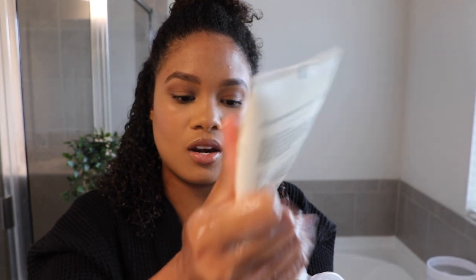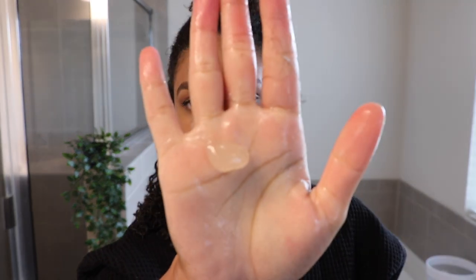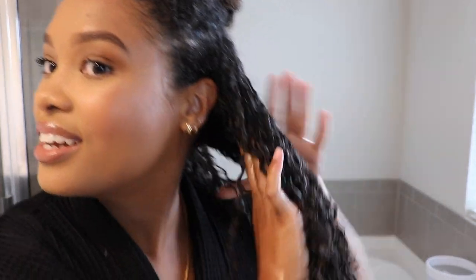All right, next going in with the In Shower Style Fixer. Just starting off with this much for this little section here. My hair dries so fast, so I'm constantly having to re-wet and re-wet and re-wet again. And then on top, just going in with a little bit of the curl maker. I can literally feel the definition happening. Look at that. Yes, this is how you want your hair to look on day one.